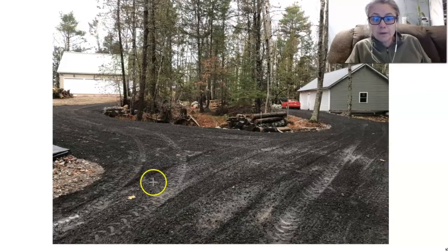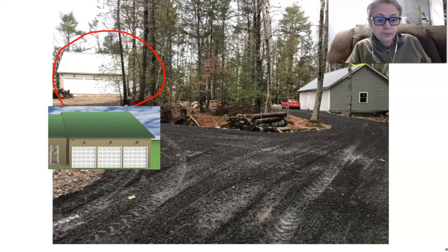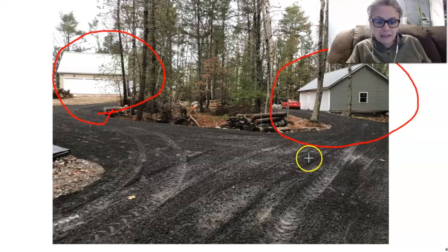So this is the view if you come up our driveway. And this building here is that 3-car garage that I just showed you in the previous picture. This building over here is a 3-stall workshop. So that wasn't in the picture. In 2017, we built this workshop entirely ourselves. We had builders build the foundation, like the slab, and the exterior, and we did all the interior work. So we actually live in this garage right now.